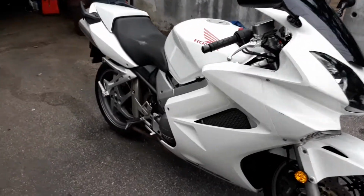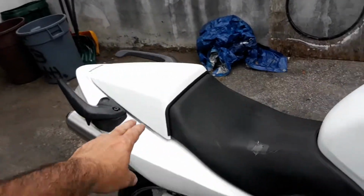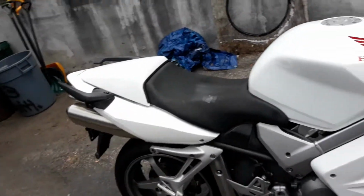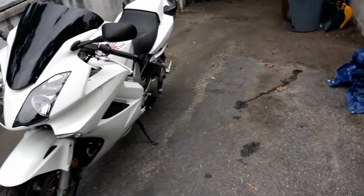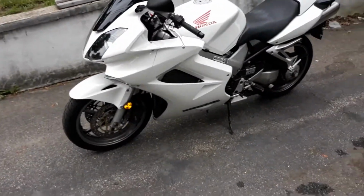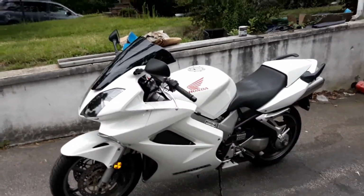No storage on the bike. Of course, the seat does come off for a second seat, so that's cool. But I obviously like the way it looks better with the cowl on, like a Tron bike. So let's see, goods: beautiful bike.